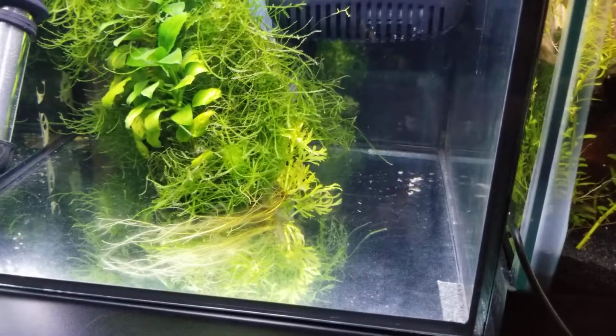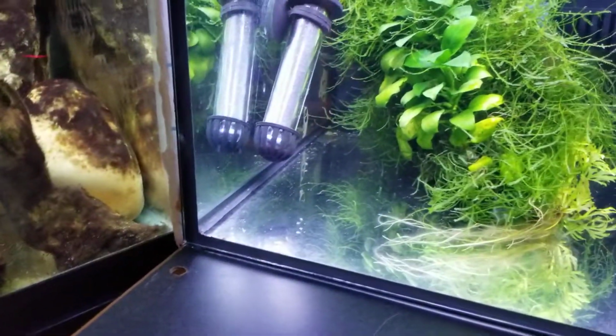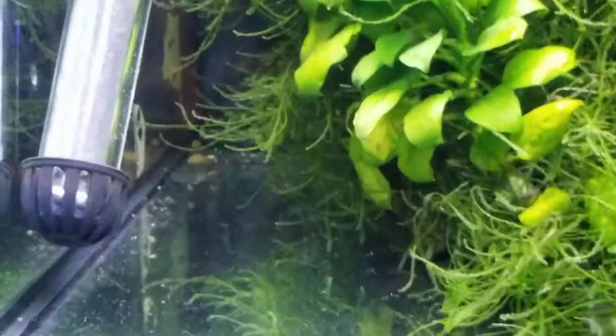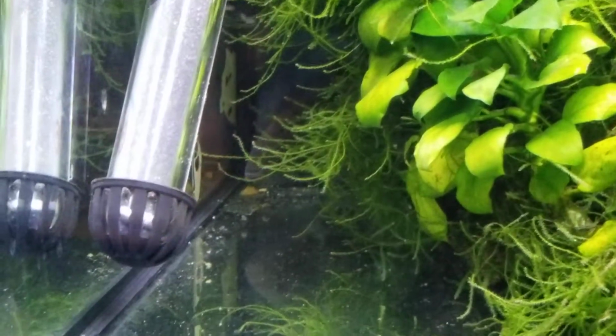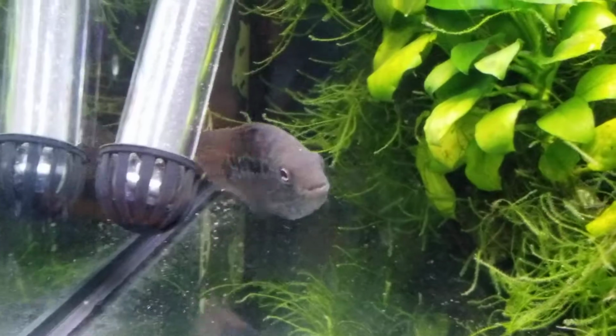Yeah, I think it's a female, just because Flower had fins like that, and I'd expect a lot more pointed tapers to the fin. Oh, come back out, buddy. We're making a video about you. So yeah, this is Star.